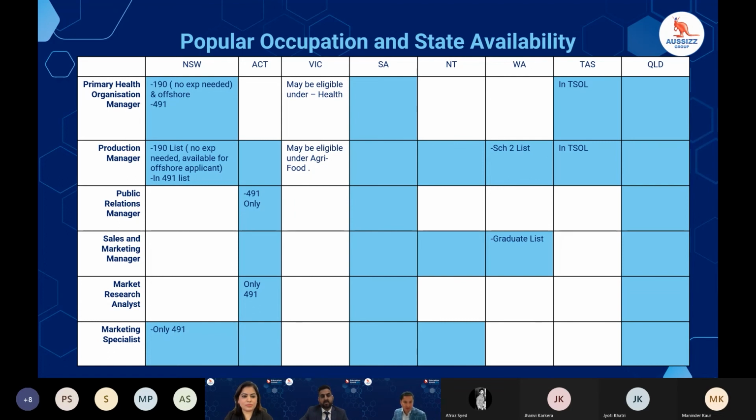Public relations managers in ACT is available for 491 only. South Australia is available, and also available in Queensland. Sales and marketing managers available in ACT, South Australia, Northern Territory, Western Australia graduate list. So after the graduate list, if you can show you have 1 year of contract, then you will be eligible for 190 or 491. And Queensland again 6 months of full-time employment for 190 and 3 months of full-time employment for 491.